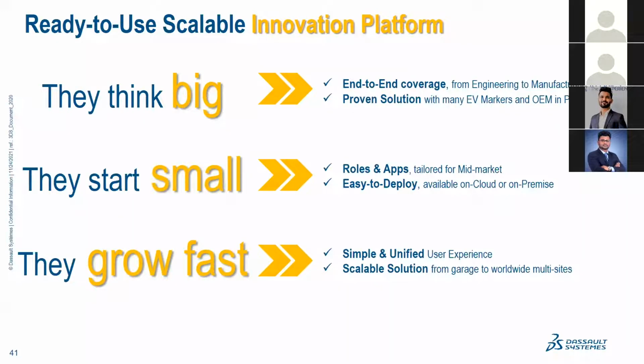In the 3D experience platform, there are something called roles and applications. This is exactly tailored for the startup ecosystem. 3D experience is a very vast platform, right? One needs to understand a complete market scenario, or what happens on the shop floor when building an electric vehicle. You need to have so much experience to handle and understand all this. But since you're all starting small, we have small roles and apps which help you have a progression. Let's say right now you only want to start a concept, right?